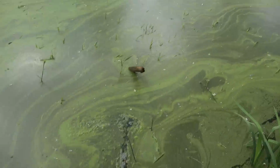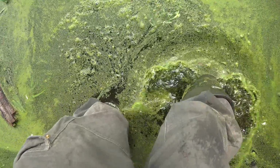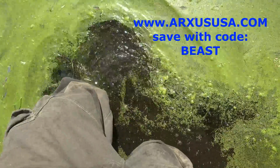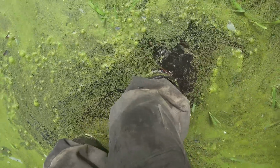Starting to get a little swampy out here. Whoever was hunting back here is going right through this water, and it's almost over my boots. Good thing I got the Arxus. Get a little higher than the mucks by about 4 inches, and I think I'm going to make it. I think this is about the deepest spot. Oop, there's a deep spot. Look at that, 1 inch. Made it.